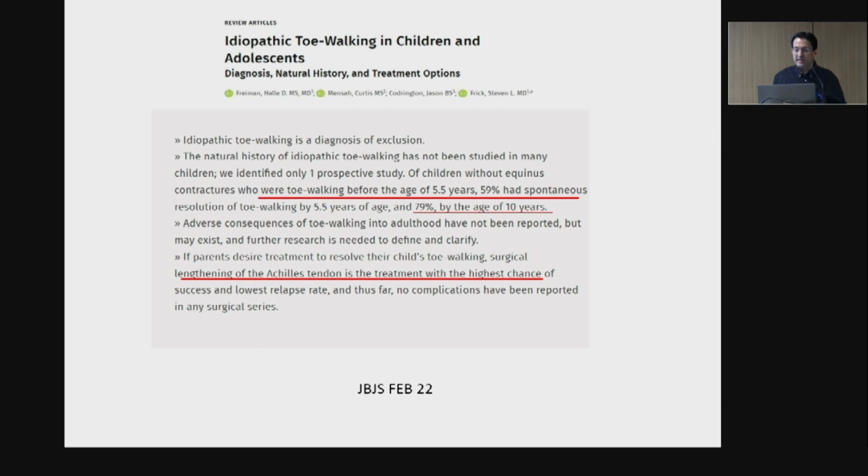And if at all you want to do any surgery for these children, try and reserve surgery till about 8 or 10 years of age. Let the child become mature, get one growth spurt, and surgery has the best chance of success and the lowest relapse rate. Of course, it's got a set of complications. You don't want to weaken the tendon, so that's why you don't do it very early. Wait till they're a bit older.